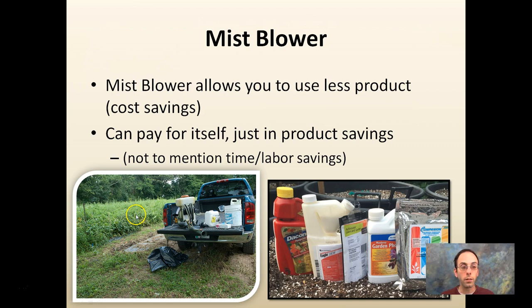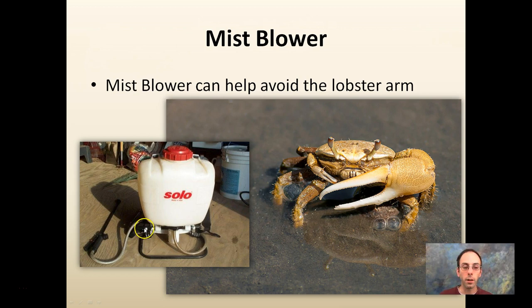This blower can help avoid what they call the lobster arm, or here our fiddler crab, where you're constantly, with one hand all season, pumping the pump sprayer. The mist blower is gas powered, which makes it really easy and efficient to start it up and walk down the field.